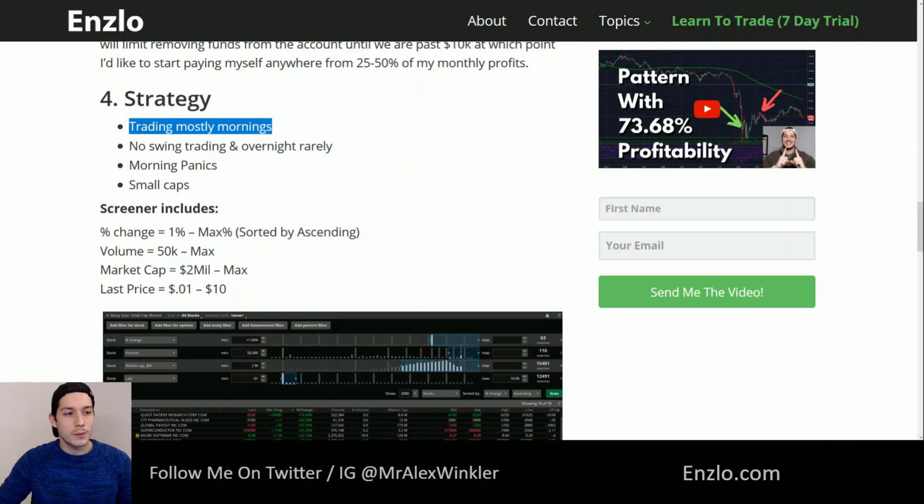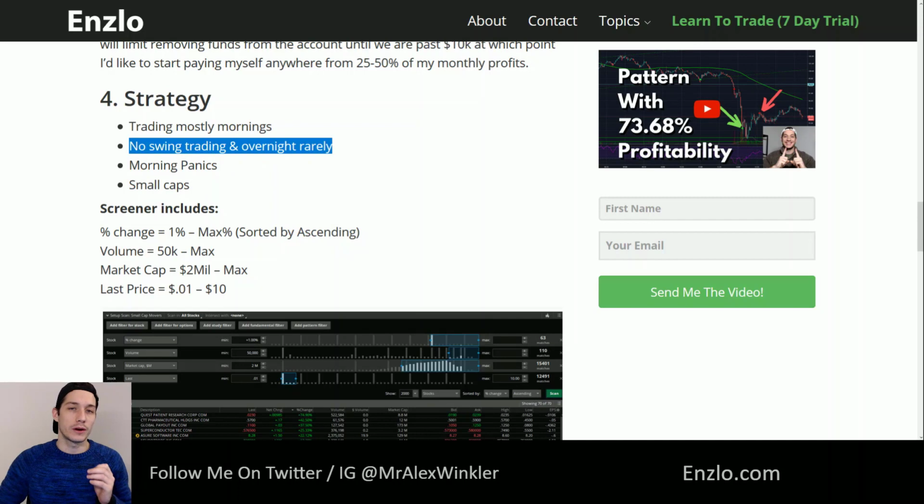So that is why I don't want to do any swing trading. I want to do 0 swing trading. I don't want to think about swing trading when it comes to stocks. I only want to be trading the morning open. If the trade doesn't work within just a few minutes, I'm out of there. I rarely want to hold overnight. If I'm holding overnight, there has to be a really good reason why.